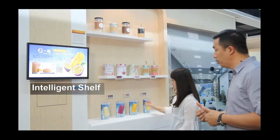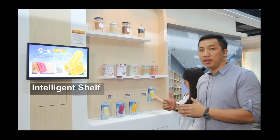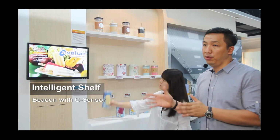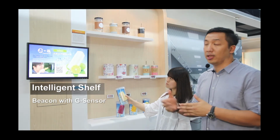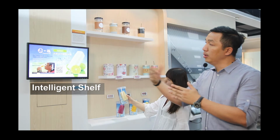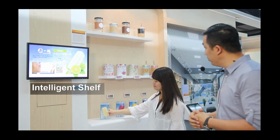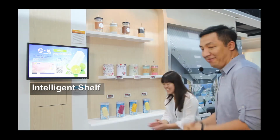What's the key technology for this solution? All right, that's a good question. We actually built one sensor inside there. We're using a beacon with a G sensor. So when you move the product, the G sensor will sense that and trigger our system to play the advertisement. Yes, cool.